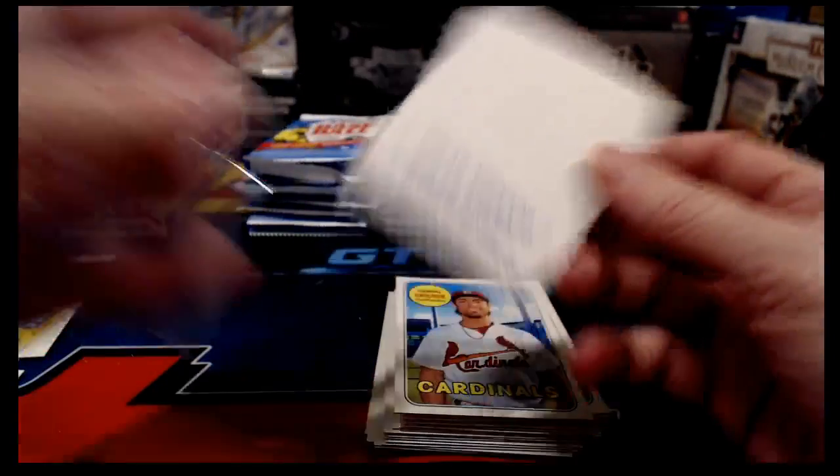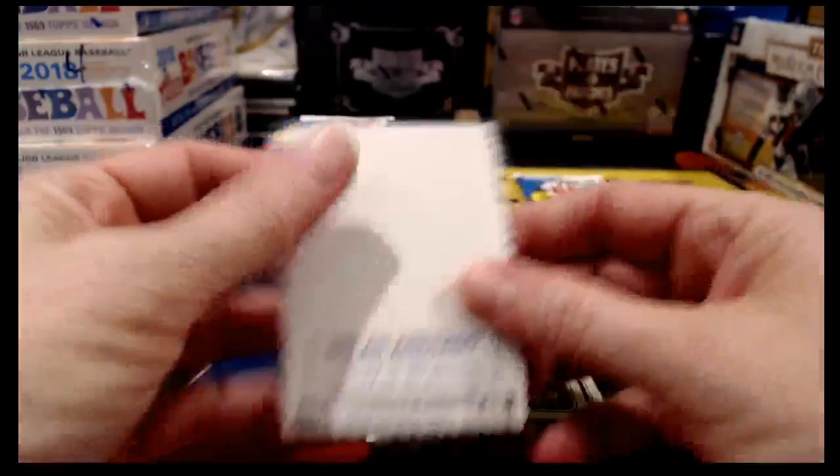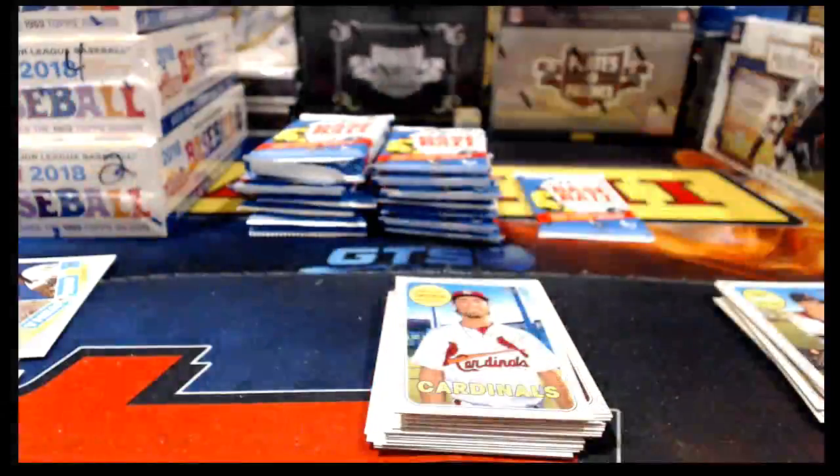There is Nolan Arenado, the Rockies, on that insert.